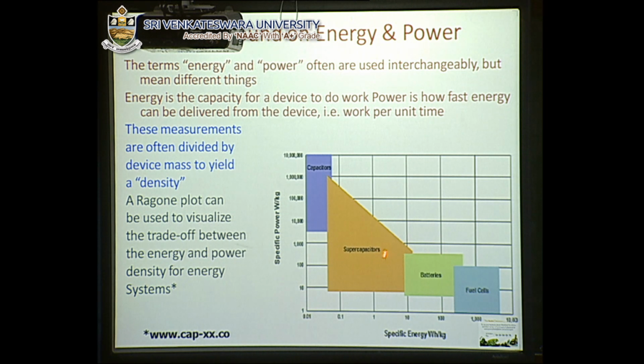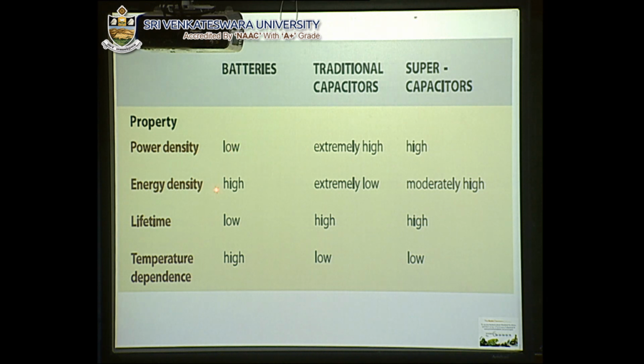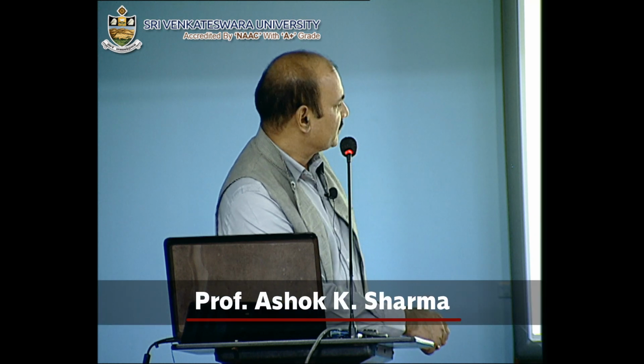So anybody working in this area has the ambition or goal to increase specific energy and specific power in a single device, and that is the main motto of working on this type of energy storage system. When we compare them to batteries, the power density is low and energy density is high in a battery, but supercapacitors have high power density and moderately high energy. Lifetime is maximum 3 to 4 years for batteries, but supercapacitors can perform for a very long time. Regarding temperature dependence, in cold climatic conditions it is hard to start a diesel driven vehicle and it takes the life of the battery, but supercapacitors are independent of the temperature.